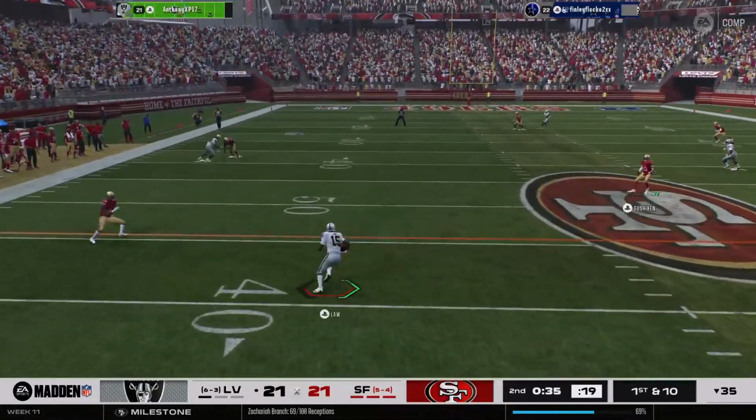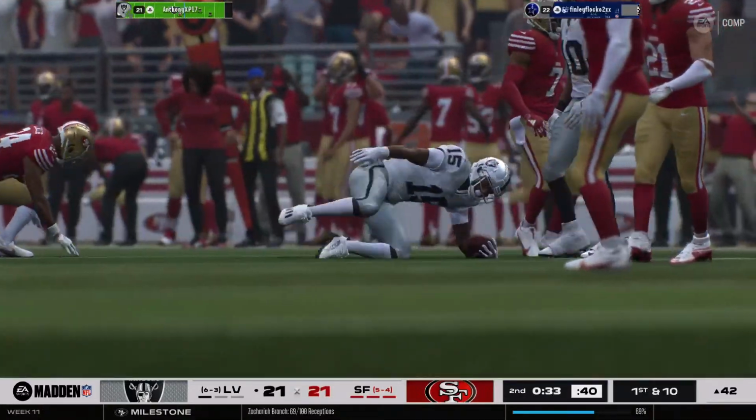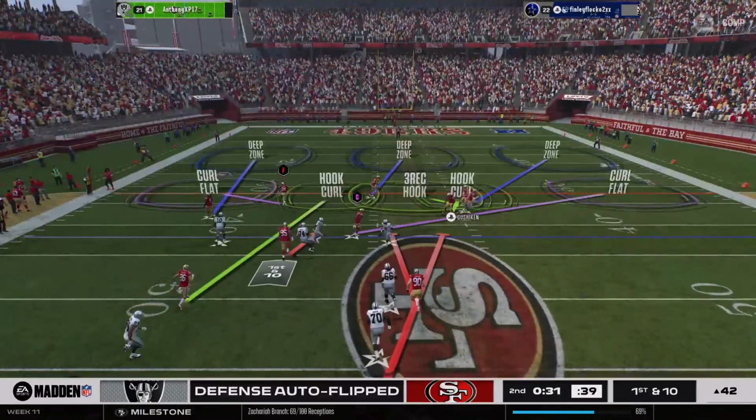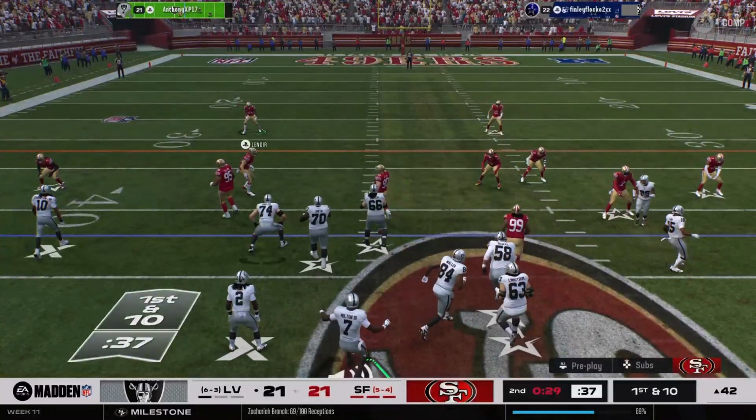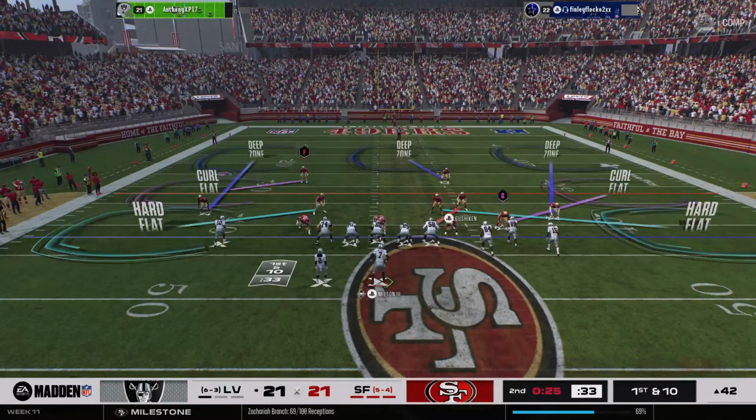Flush out to his left. He's got a man left. And he's going to have this down to the 42-yard line. Raiders moving quickly, trying to get set as the clock continues to run. 1st and 10 at the 42-yard line.